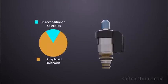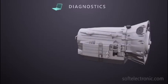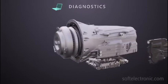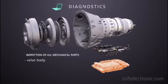Only a small percentage of the different solenoid models can be repaired. In most cases, after a defect, they're replaced with new ones. If a mechanical defect in the automatic transmission is determined during the overall diagnostics, the mechatronic is then scheduled for dismantling and inspection of all mechanical components, which includes the valve body, gearbox, and torque converter.